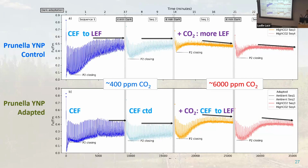Now if you look at this with in mind that we start out with cyclic flow, so a system that closes very rapidly, and then it opens up in the upper level, which is the control plant. So it opens up, meaning it transitions to more linear electron flow so that it can do carboxylation. And this does not happen in the adapted plant. If we wait 4 minutes in the dark, we get partial restoration of this cyclic electron flow mode.